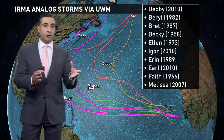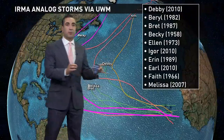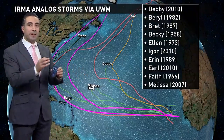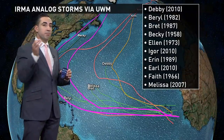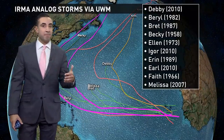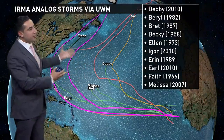Something else really cool I want to show you. This is experimental, and it's called an analog track. It's run by the University of Wisconsin at Milwaukee. What it does is it takes a storm, Irma, where it is now, the positioning, the time of year, and the intensity, as well as its movement, and then looks at storms from the past, from 1950 all the way up to present. And it says, hey, did any storms act like this? Let's see what they did in this similar situation, and gives us an analog track.